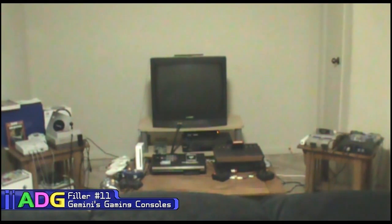And what you're looking at right now is the entertainment center in my basement. And yeah, I got a lot of game consoles hooked up to that television there. Though not exactly the most impressive television, it's just a standard 27-inch CRT thing. I'll eventually get a bigger one, but it still works pretty well for now.